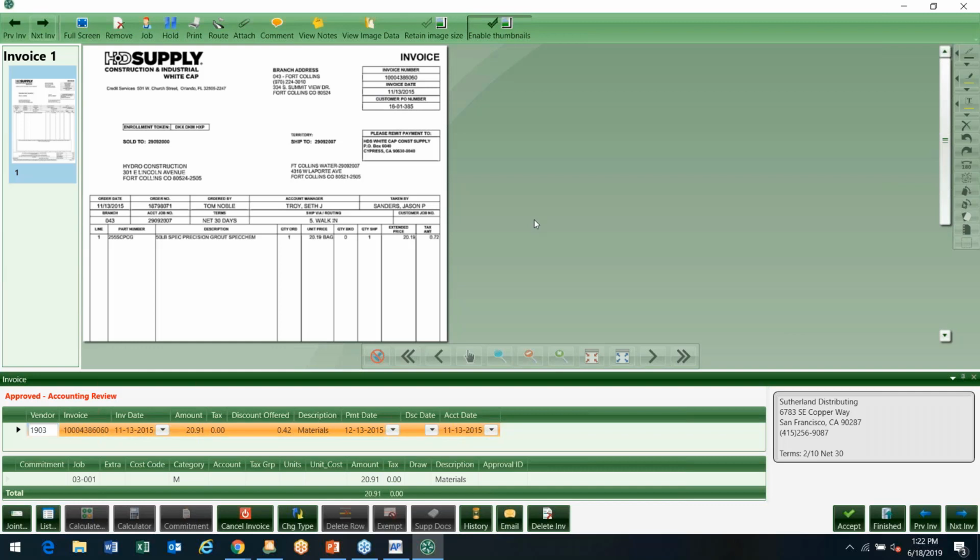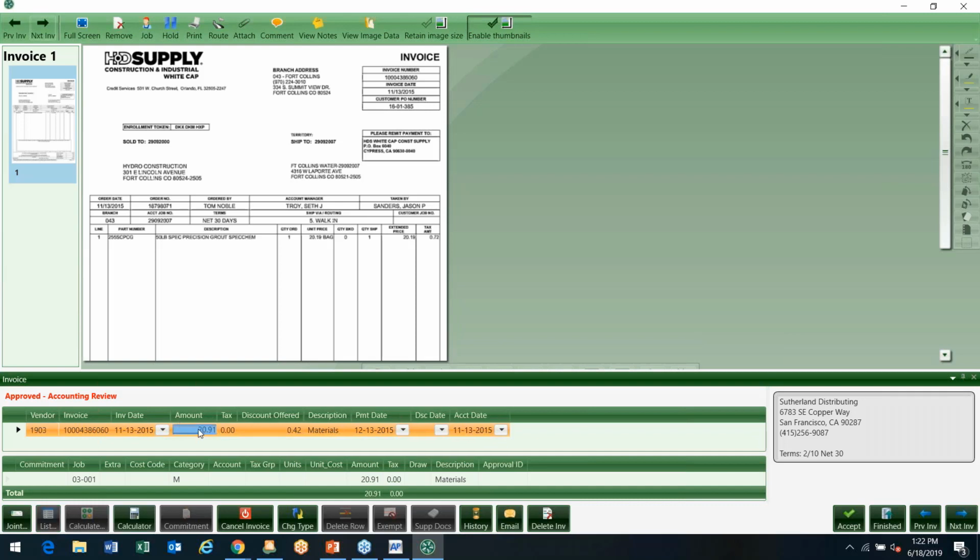So I've now eliminated the steps of having to manually put those invoices onto a scanning device when they came in. I've eliminated the step of having to manually acquire the invoices, and I've eliminated the step of having to manually code the invoice. All done automatically. I can simply accept the invoice at this point, or if I needed to make a change, I can do so anywhere along the way. So if I needed to modify the dollar amount or the coding or what have you, I can do so.